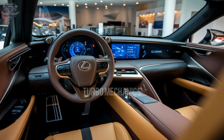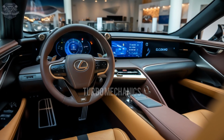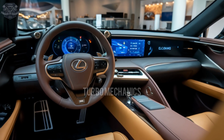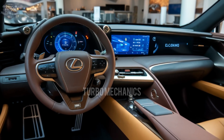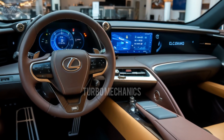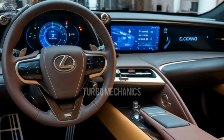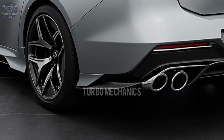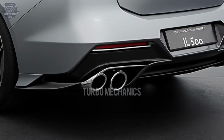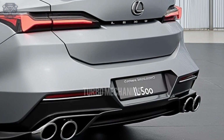Nevertheless, performance is not limited to straight-line speed, and this vehicle has been meticulously engineered to offer an unparalleled driving experience in the corners. One of the primary factors contributing to this capability is the chassis design, which prioritizes rigidity and weight distribution. The engineer's extensive use of high-strength steel and aluminum in the construction of the platform has resulted in a structure that is both lightweight and extremely rigid. This rigidity leads to precise, predictable handling, which allows the driver to precisely position the vehicle in a sequence of turns.